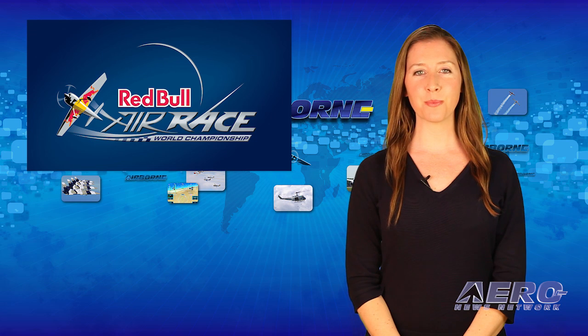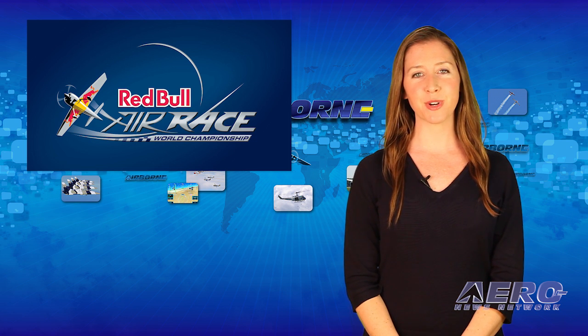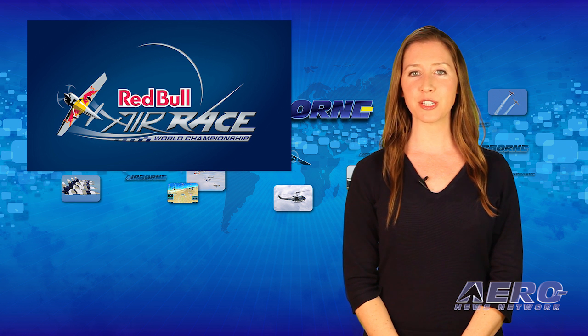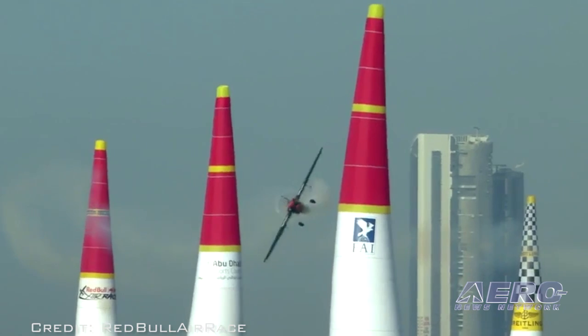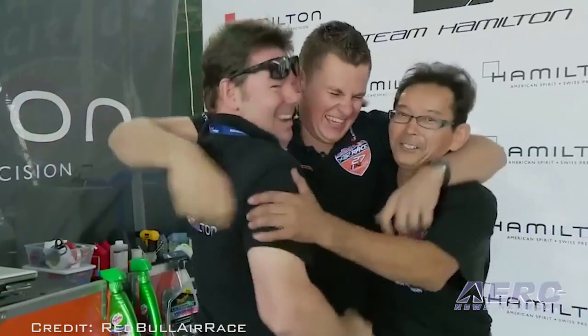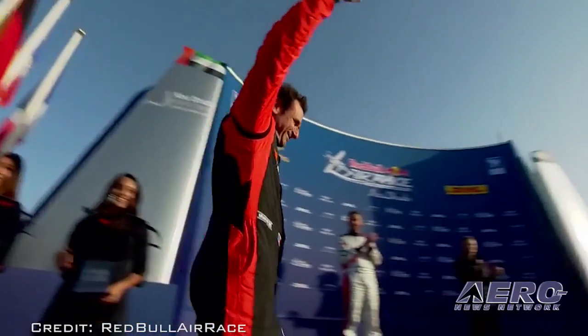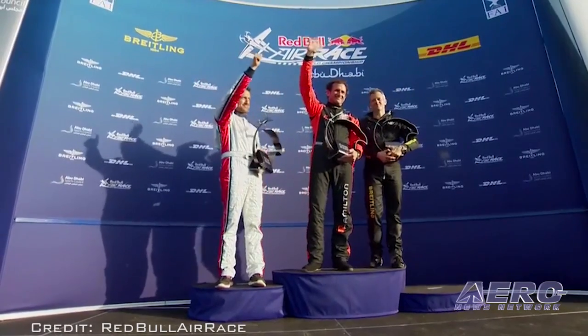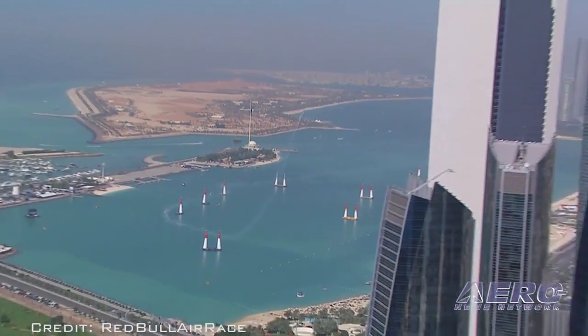Red Bull Air Race opened their racing season last weekend in Abu Dhabi. It's reported the first race of the 2016 Red Bull Air Race World Championship was even hotter than expected in sizzling Abu Dhabi as France's Nicolas Ivanoff blazed through the pylons to victory in a close and frequently astonishing competition. Ivanoff's time was barely a tenth of a second faster than Matthias Dolderer of Germany in second place. Francois Lavat of France, who is beginning only his second season, captured his first career podium for third place.